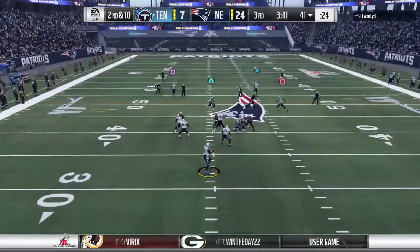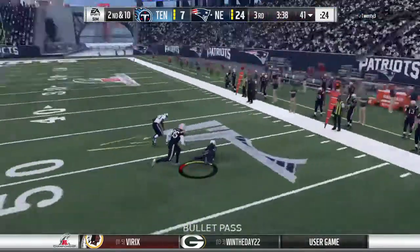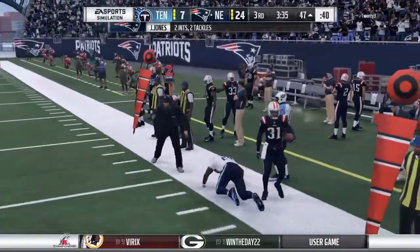A play fake to Murray. Now Mariota. And he fires one that's intercepted. Picked off at the 49. Jones breaking from the contact.